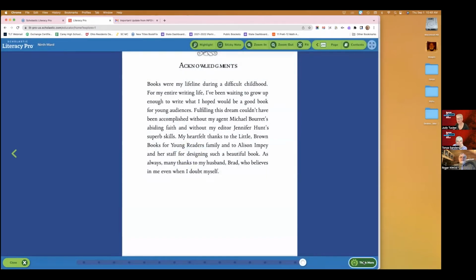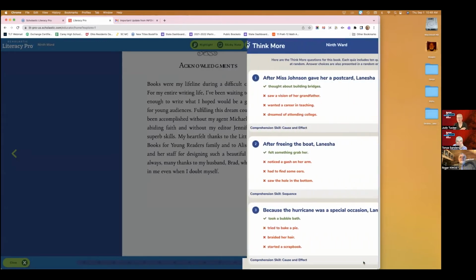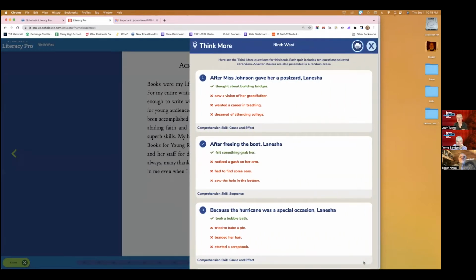And you can also, there's a think more. And those are the questions. Oh, cool. Okay. Now, this is a teacher view. The students would not see this. They'd see the question and have to choose the correct answer. Yeah. These are the think more questions, and they have 10 questions about the book.